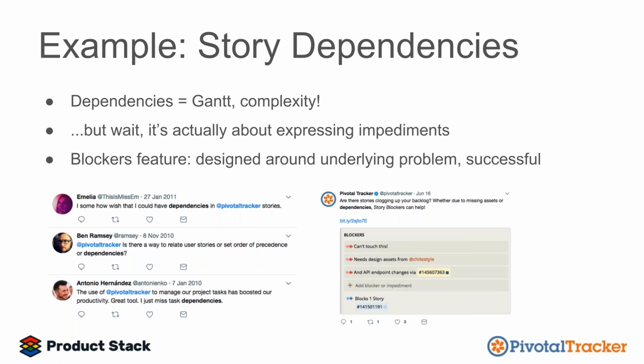And our reaction was always, dependencies. We're talking about Gantt charts, which is really complicated. It would basically turn our product from a simple prioritized to-do list that's easy to reprioritize and manage, into something much more complicated, where making changes to your plan would be super difficult because everything was intertwined through dependencies.